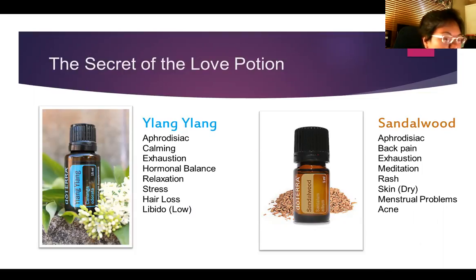How many drops do you put in your love potion bomb? So this is one of the bath bombs that I have. I don't know if you see it. I use about, I want to say, a teaspoon of oil. I'll use half and half if I'm doing a combination. And if I'm just doing one, then I'll just put one in there. One teaspoon?